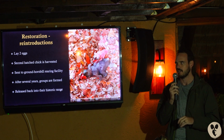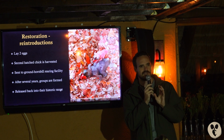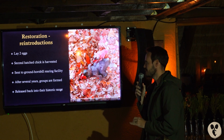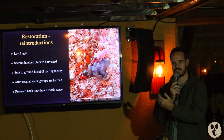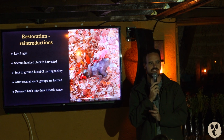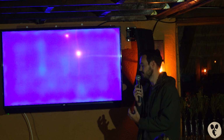They can't fly. They don't know how to feed. I don't know if any of you have ever watched a newly fledged chick trying to feed on its own, but it's hilarious. They just absolutely don't know how to do it. So they've got to learn how to do these things. They've got to learn how to catch snakes. They need to learn how to look for certain prey species, etc. So we have to keep them in these aviaries for several years before we can actually reform groups and then release them back into the wild.